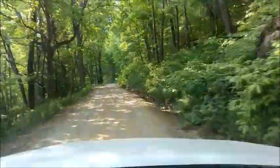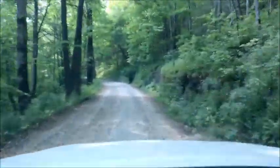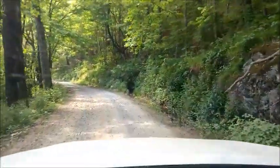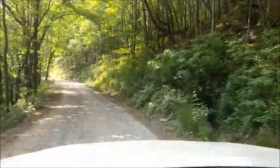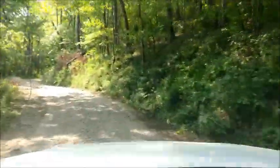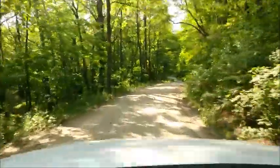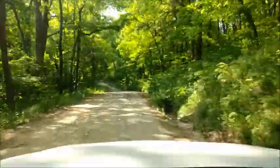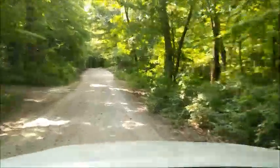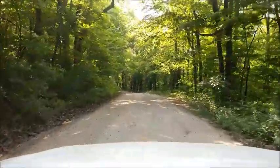To my left, you can't see, but there's a bit of a view through the trees. At about, well, let me reset this. So we're at about half a mile now. About half a mile out of the parking lot. And there's a bit of a view off to the left here. Hang on to your teeth.